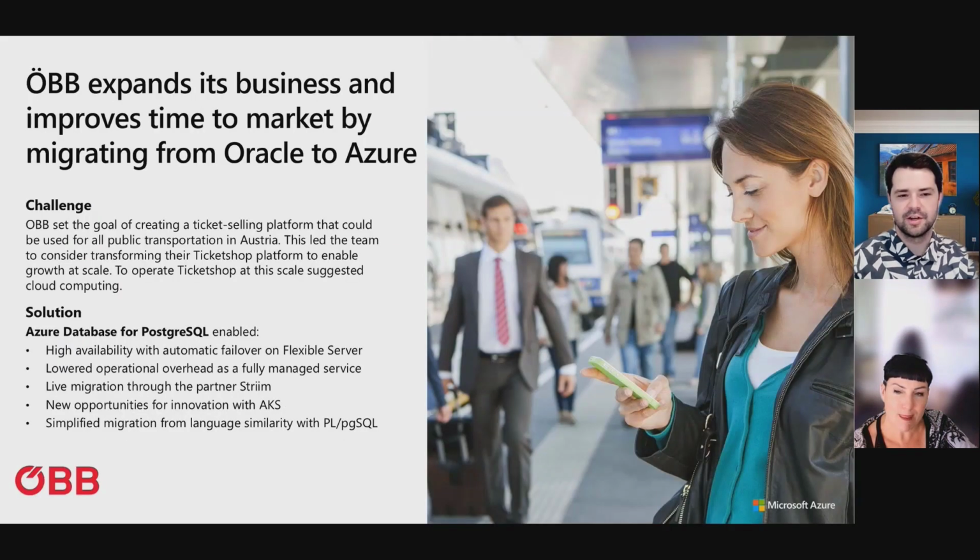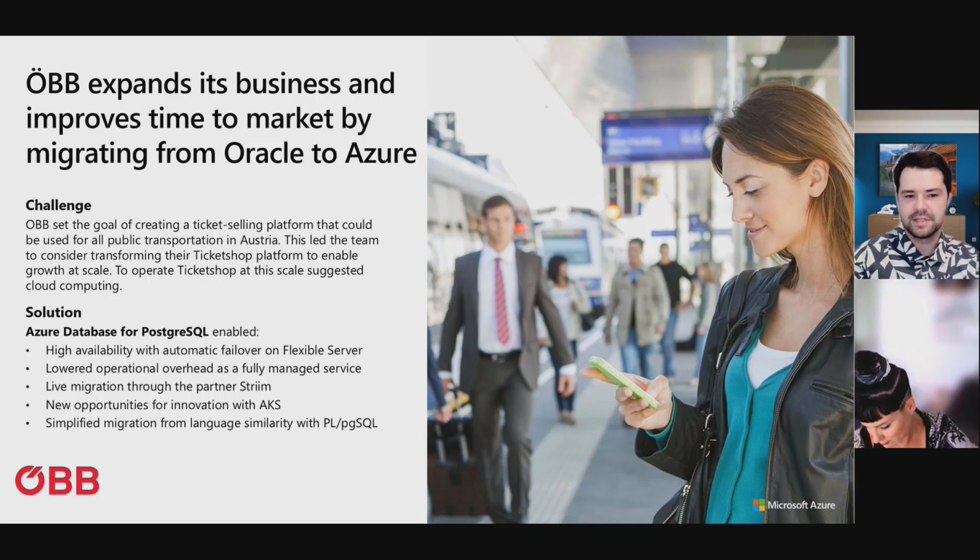Quick customer story here. We had OBB. They are a customer who is in Austria. They were looking to build a ticket platform that was scalable for their entire business. They wanted it to scale through Europe. And in order to do so, they wanted the scale that the cloud provides. They came to us and we helped them with our partner Stream to modernize from Oracle to Azure Database for Postgres, flexible server. And this was made a little bit easier due to the language parity with PL/PG SQL.